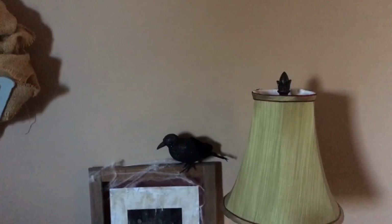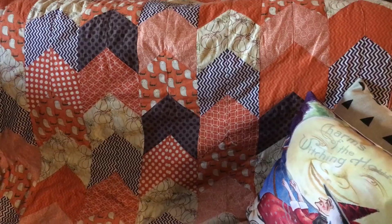As I said, it is a work in progress. I'm going to have a mirror that goes here. I've picked a couple up at a yard sale for like $1 apiece. I'm just trying to decide which one goes where at the moment. But yes, that is what we are working with right now.